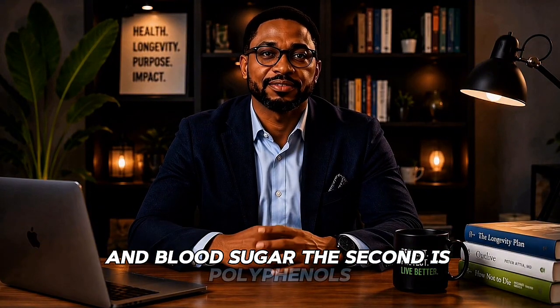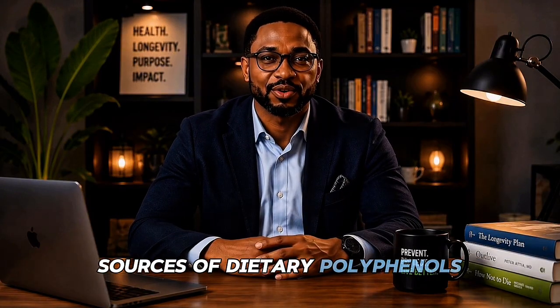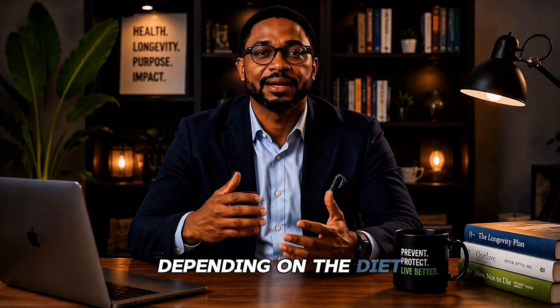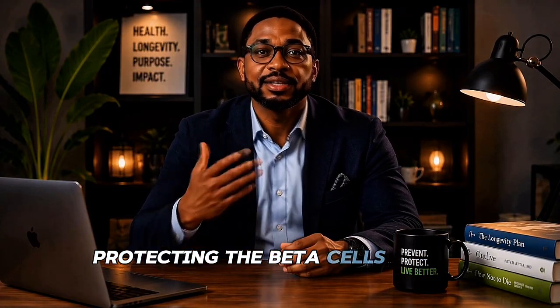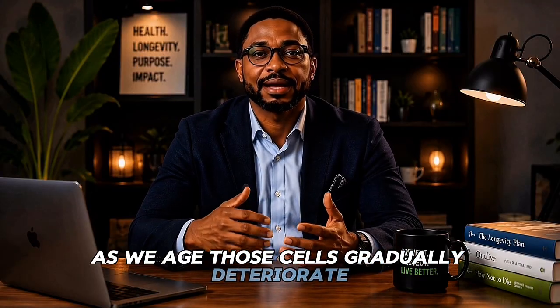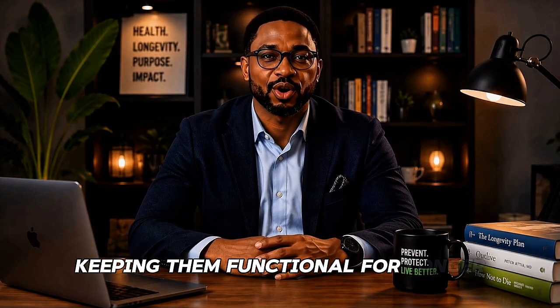The second is polyphenols. Coffee is actually one of the richest sources of dietary polyphenols in the world, even more than many fruits and vegetables, depending on the diet. Polyphenols are potent antioxidants, and in the context of blood sugar, their most important job is protecting the beta cells of the pancreas. Beta cells are the cells responsible for producing insulin. As we age, those cells gradually deteriorate. Polyphenols help preserve them, keeping them functional for longer.